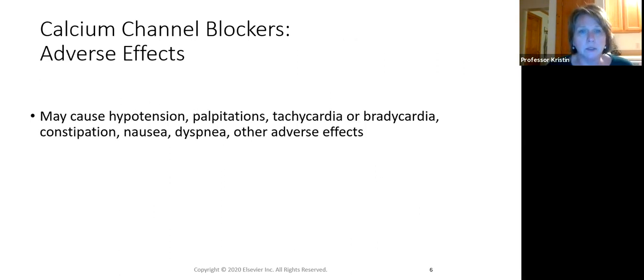Adverse effects for calcium channel blockers. They can cause hypotension. We just talked about that. Palpitations, tachycardia, or bradycardia. So they can create issues with rhythms. But this is an interesting one, and I'm going to ding, ding, ding my students. First of all, you need to know it can cause hypotension and palpitations, tachycardia, and bradycardia.